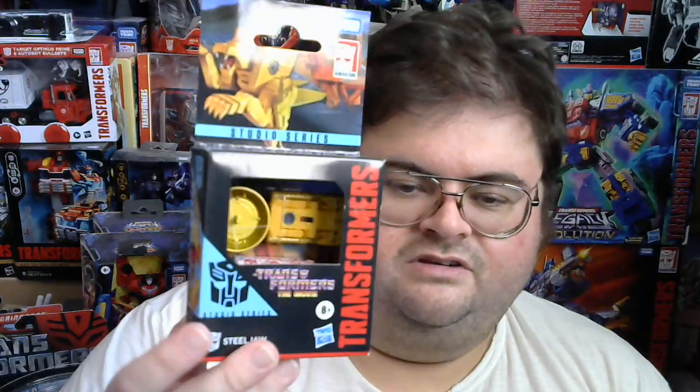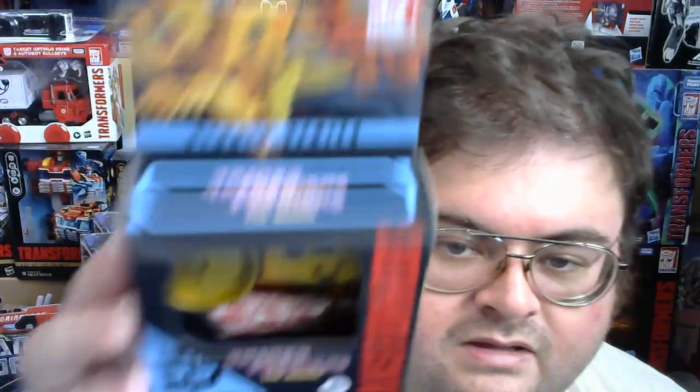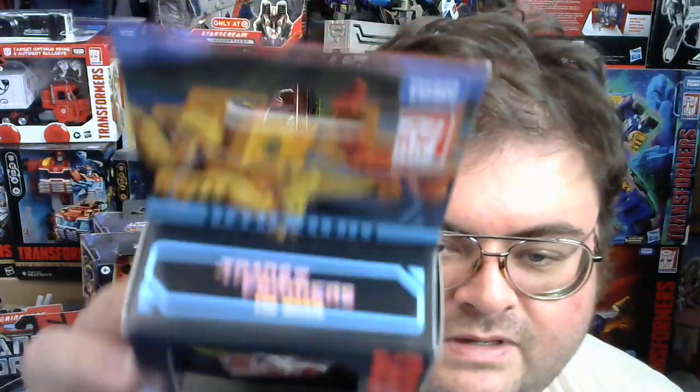So yeah, Steeljaw has a few more gripes for most Transformers fans and collectors than he has positive aspects to him. So same as Frenzy, you got the Transformers The Movie logo here on top. The different style.